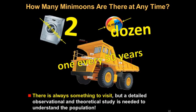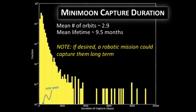Ultimately, we're reasonably happy with these numbers, but we'd like to do more observational work, and Robert's going to talk about that, and a better theoretical study to understand this. But even so, these objects are very interesting from a science perspective. Okay, so how long do they last? Typically, our numerical simulations suggest they last on the order of about 3 orbits around the Earth-Moon system, or about 10 months. And you can see here there's something of a long-lived tail where they can last much longer. So that's pretty short to think about a human mission to these things.